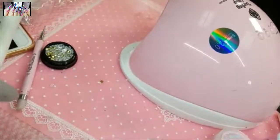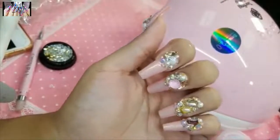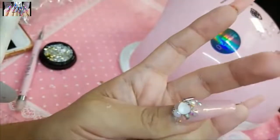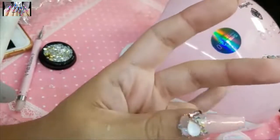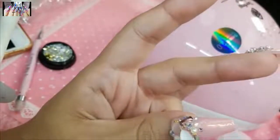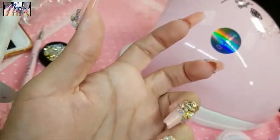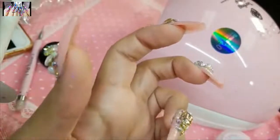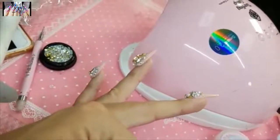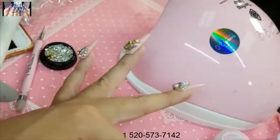There we go. Now let's put them shiny. And then I just like to put shiny over everything to shrink wrap it so that way it don't go anywhere.